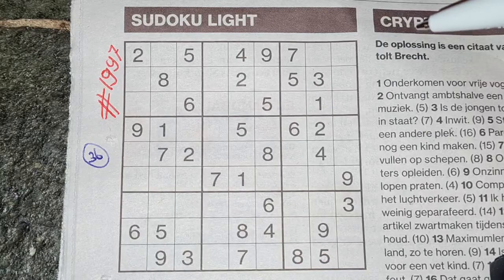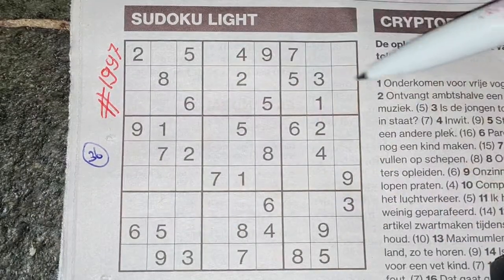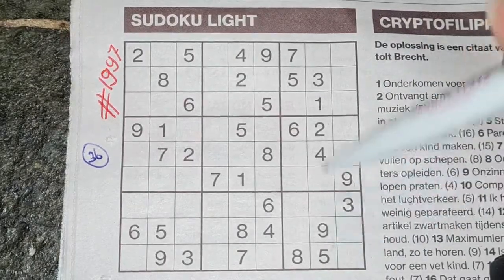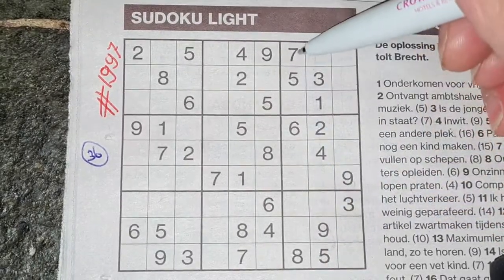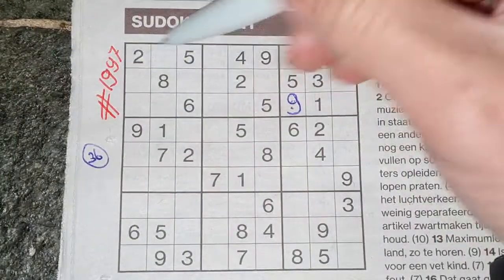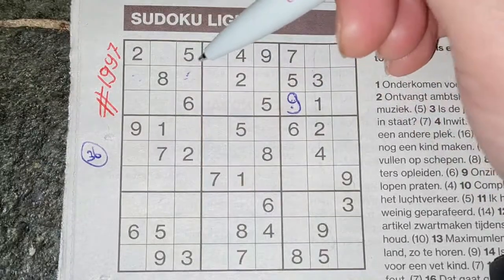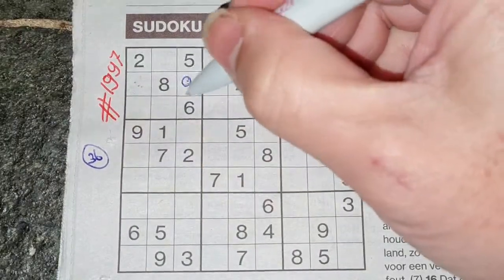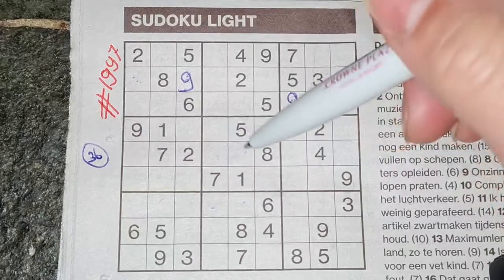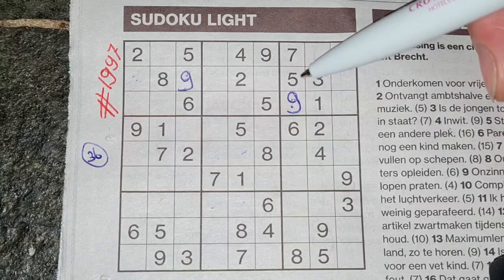Let me see. So let's get started. We have a lot of 9s, so let me start with a 9. We have a 9 in the last column, 9 in the column next. So in that column, the only place for a 9 should be here. 9 in this first row, 9 in the third row. So the row between, the second row, the only two places for the 9 should be here or there. We see there 9, no 9 there, 9 should be there. Then I cannot continue with the 9. Very strange. Let me continue later.